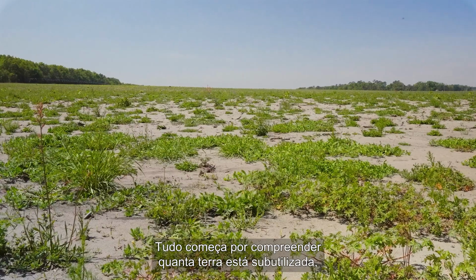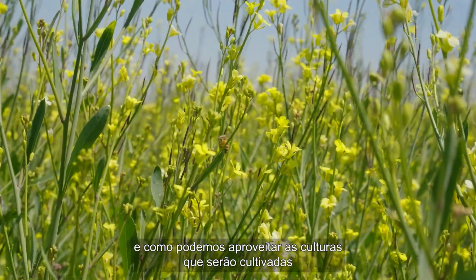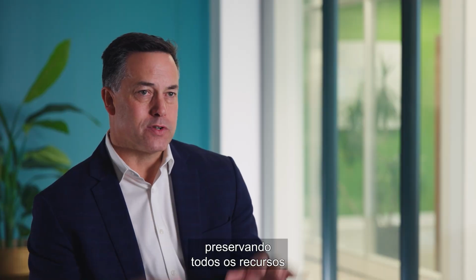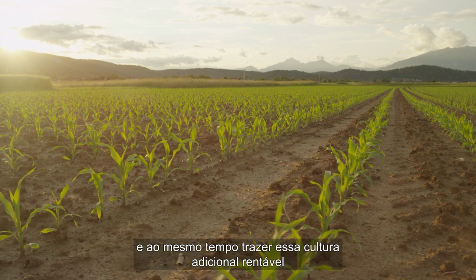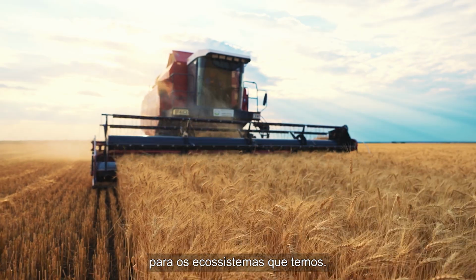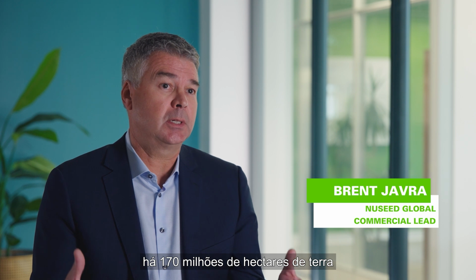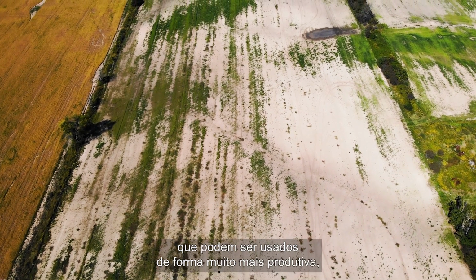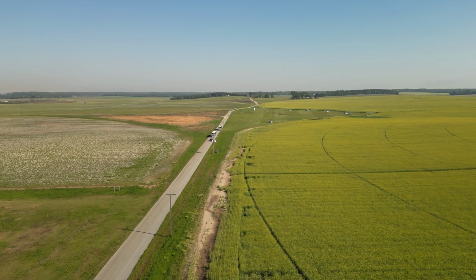It starts with understanding how much land is underutilized, how we can customize crops that can actually be grown on that underutilized land, while preserving all of our resources we currently have for food production and bringing that net additional crop into the ecosystems that we have. In North America and Europe, there's 170 million hectares of land that could be used in a much more productive way with all the benefits of cover crops.